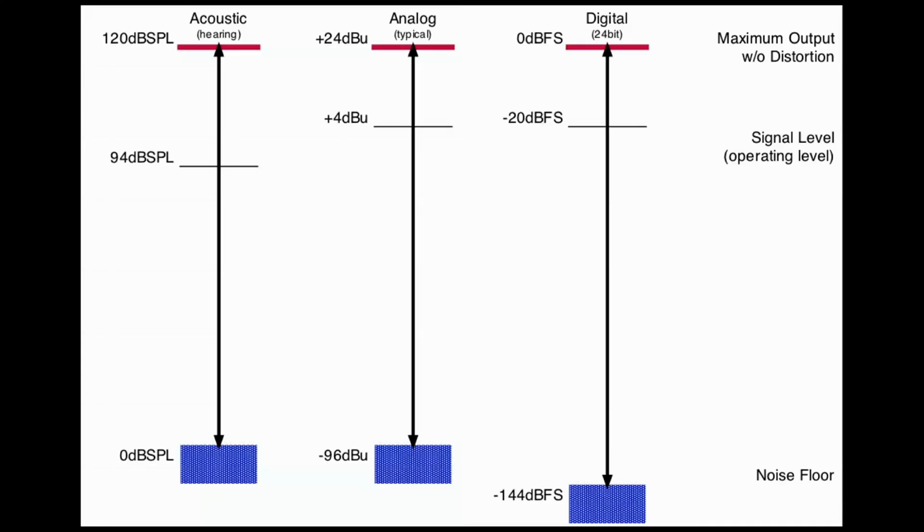And so decibels are all the same decibels, but they're just a relationship, a ratio. So 6 decibels is 6 decibels is 6 decibels. If you get 6 decibels louder in acoustic sound, that will be 6 decibels louder in the analog domain after your microphone preamp. Convert that to digital, and that will be 6 decibels louder in the digital domain as long as you haven't run into either end, either clipping at the top or falling into the noise floor at the bottom. Gain staging is about making these all fit together in the best way.